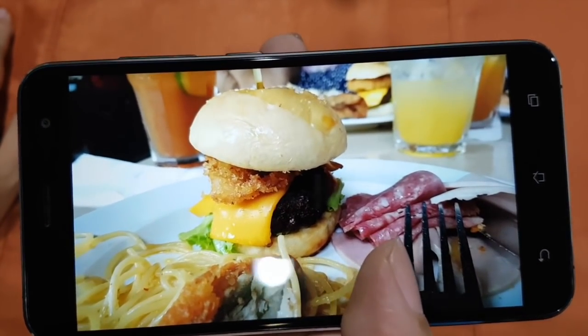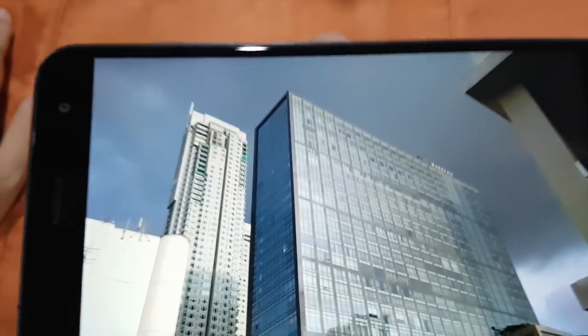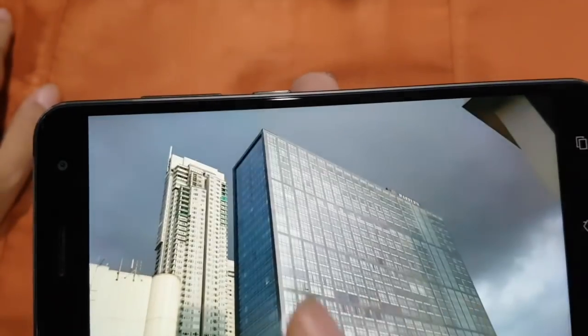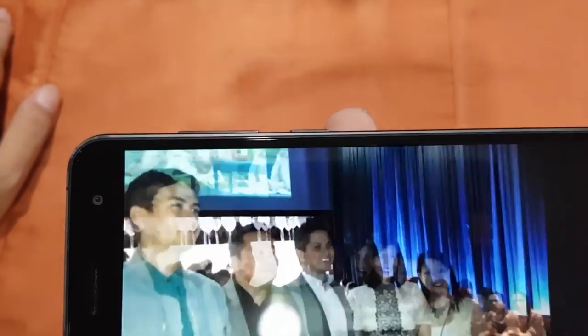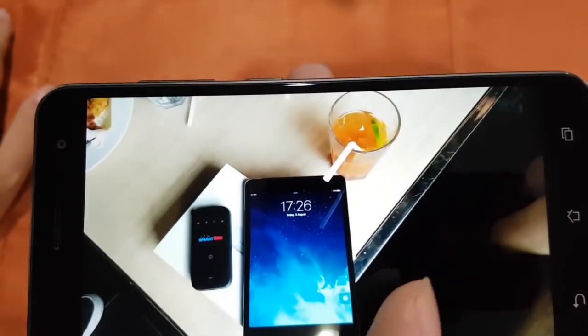Wow. So ang ganda ng photo. Diba? Okay yung close up niya, guys. Ayan, yesterday madilim. Pero ito na, indoor ito. Madilim kahapon sa probation, yes. It's an f2.0 camera but for an f2.0, ang ganda niya actually.